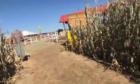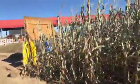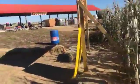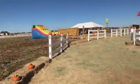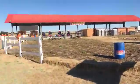So, any tips for anybody who might be coming out this weekend? If you're going to come out, just come out to have fun. Don't try to rush the corn maze, it's not a timed event. The best way to enjoy the corn maze is to use the checkpoints. When you go through the checkpoints, it becomes more of a challenge because you're trying to find ways to get from this place to that place rather than trying to find a way to get out. You can always find a way out, but the trick is to find the checkpoints.